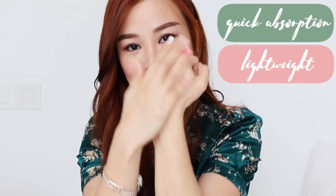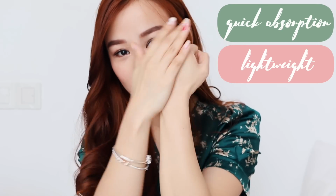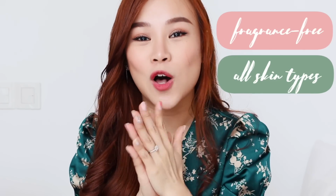What I love most about this sunscreen is that it absorbs very quickly. I'm going to show you guys. And it has a lightweight texture. See? Ta-da! All absorbed by my skin. And it's fragrance free and it's suitable for all skin types.